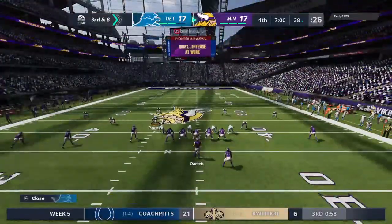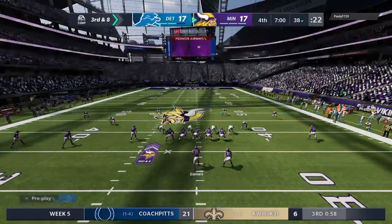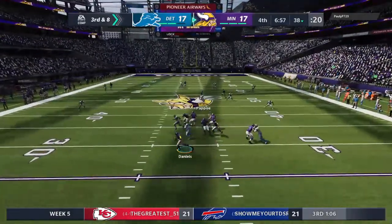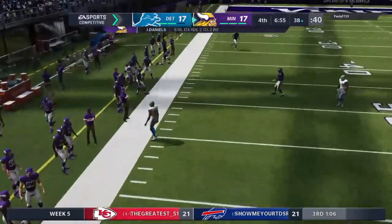The Vikings on 3rd down. They've only converted once in 4 tries. This is 3rd and 8. Forced out to his left. And that is incomplete.